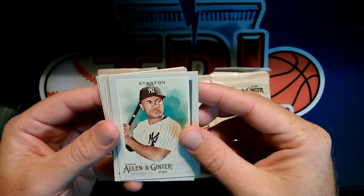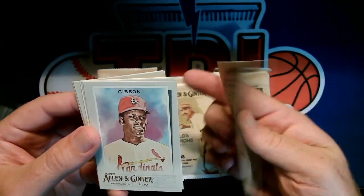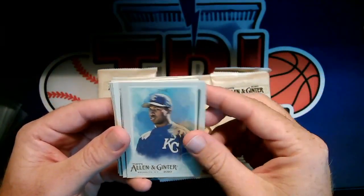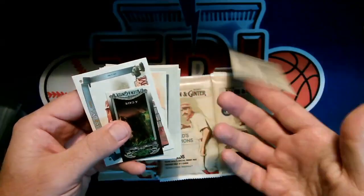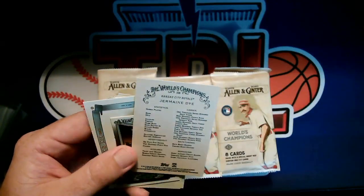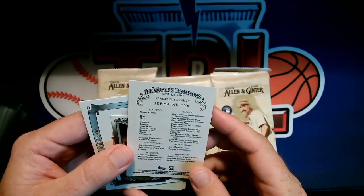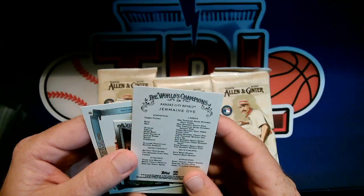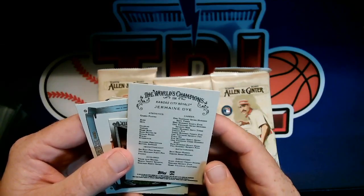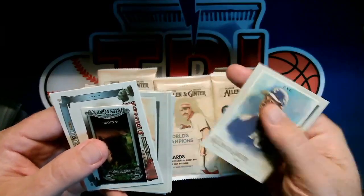Professional foosball player. I love it. We got Mike Stanton, or Giancarlo, I should say. We got a Bob Gibson. Kind of neat. Jermaine Dye, the randomness here. Whoops. Jermaine Dye. So, when did Jermaine Dye retire? Has it been 10 years ago? Let's see. Born in 1974, so he's been probably retired for a while.